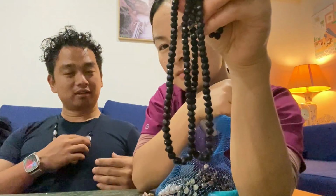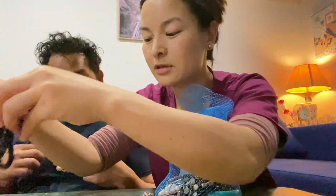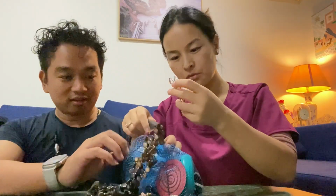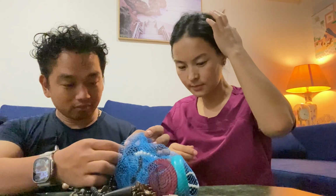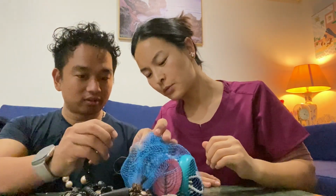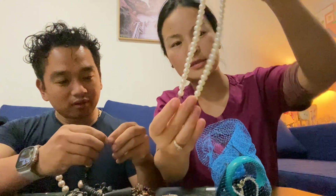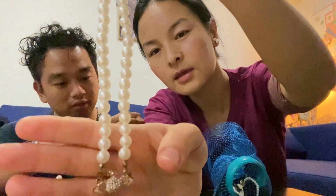Another crystal, black crystal. All right, I'm just gonna be quick now. Oh god, this is big. One of these bangle. So caught up everywhere. Oops, I broke it. Oops. And there is this cute thing. Yeah.